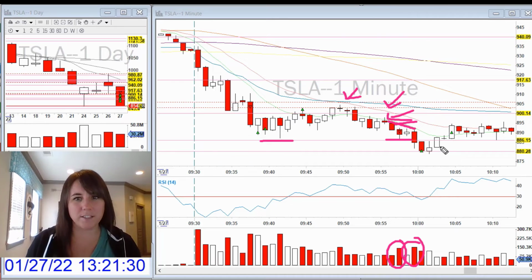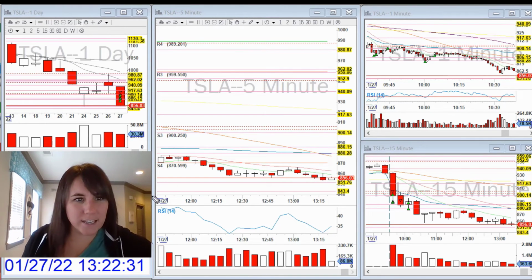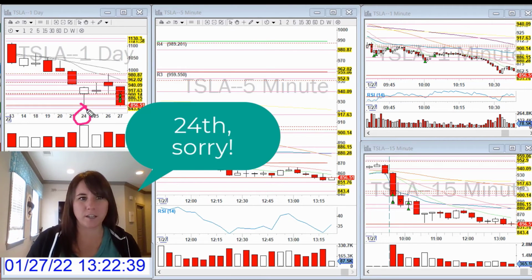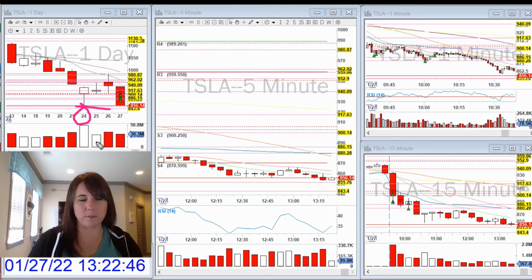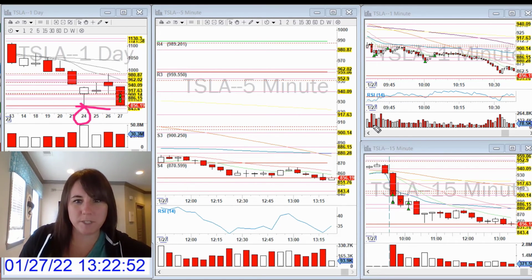So I kind of scalped it, came back up, stopped me out at break even, and then as you can see, it just continued to sell off. And as you can see, it is approaching the low of the 25th on the daily level, and it might be a little nice bounce from that daily level right here, because it's such an obvious level. But anyhow, that is how I trade 5-minute opening range breakdowns.